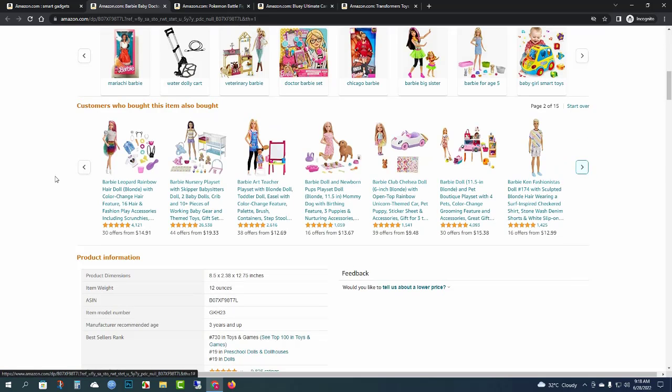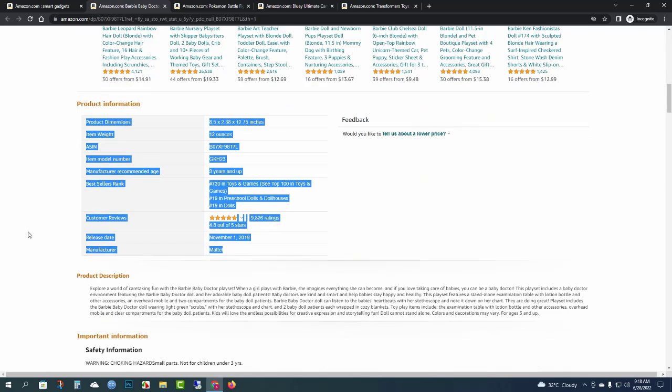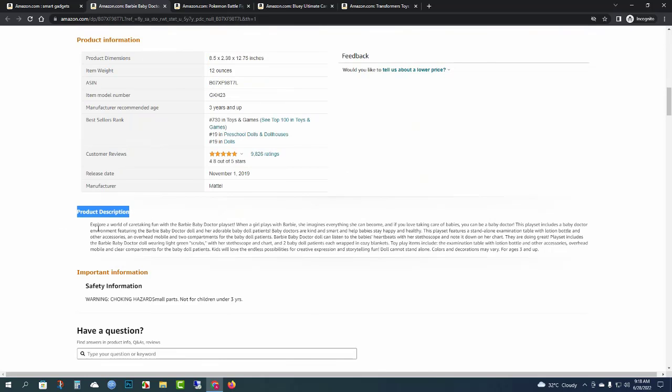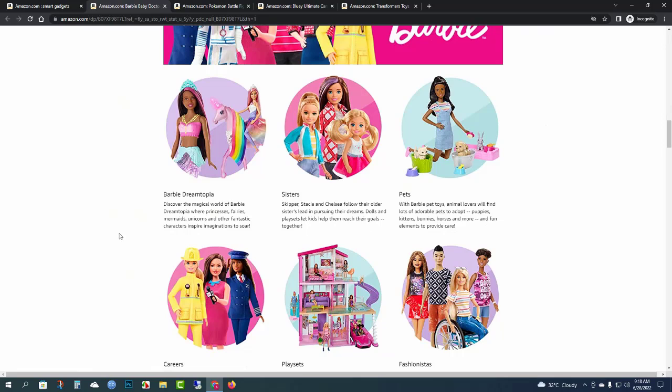Some category items here. Product information, product description, product safety information and many other pictures here. You can see that item. It is a very nice item for your kids or children.